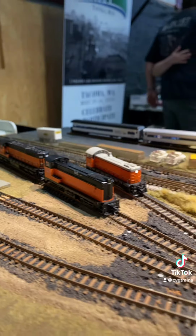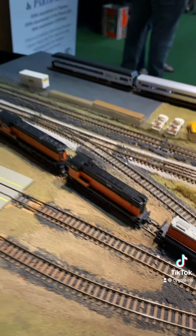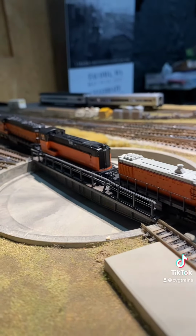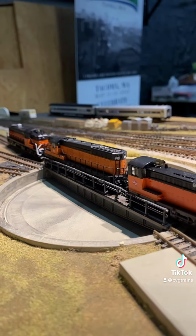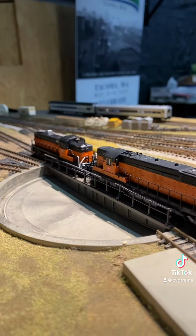So one of the main events for me was that I finally got a 4-unit set of Milwaukee Road locomotives, and I managed to get all of them speed matched. If you look closely, you'll see 3 new faces to you guys. We've got a VO1000, we've got an SD7 from Lifelike that I retrofitted, and of course we have our RSD 4 and 5.